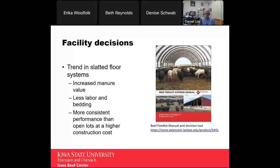The manure value is still more than in an open lot. But because we do have some composting in the bedding pack, it's less than if it was a liquid system. Basically, with the liquid system, we're capturing 95% or more of the nitrogen. In an open lot, we lose about half the nitrogen as ammonia. And in a deep bedded system, we capture about 70 to 75% of the nitrogen. So that's really where the differences in the manure value are coming in.